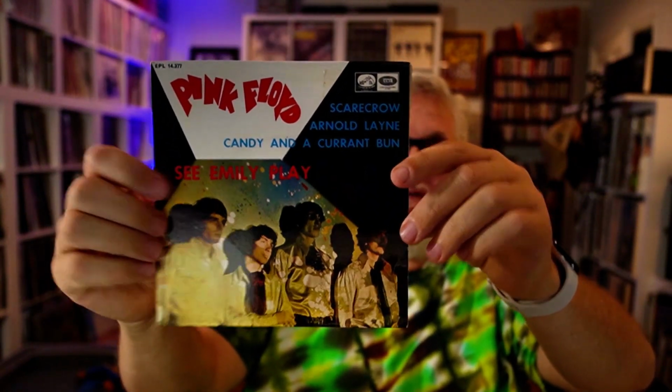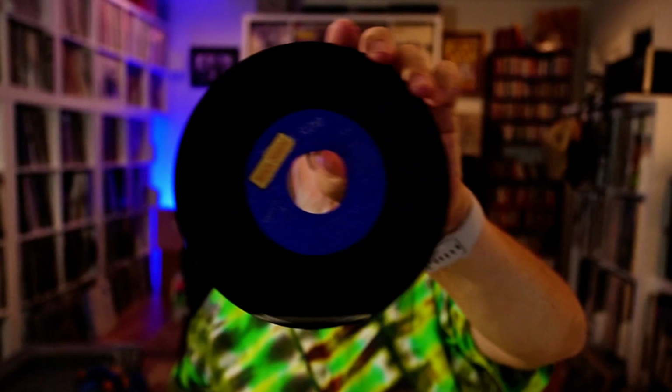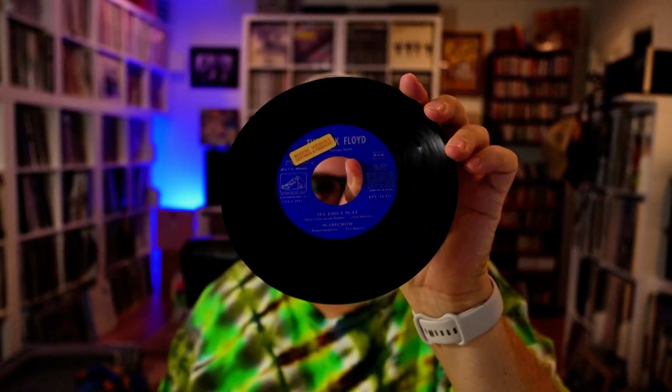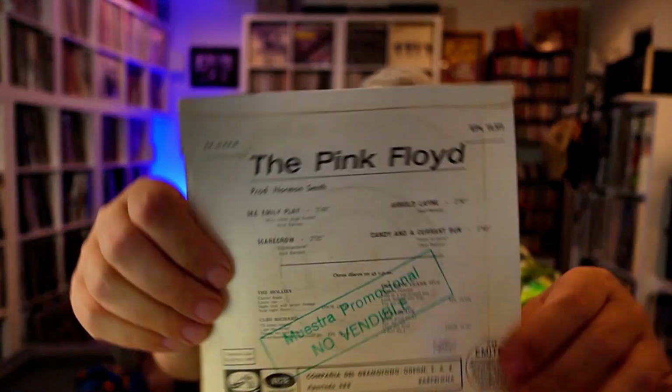Okay, the last one on this countdown, also number 5 of my top Arnold Layne picture sleeves, is the Spanish EP. It was Arnold Layne because it included Arnold Layne, but here See Emily Play is prominent. This is the Spanish EP. It's a promo. Spain also put out really interesting picture sleeves. That is the label, but yeah, it's really dark. I'm gonna have to change up my lighting there. You can't really see it, so for next time. But it's number 5 from Spain, the Spanish EP.